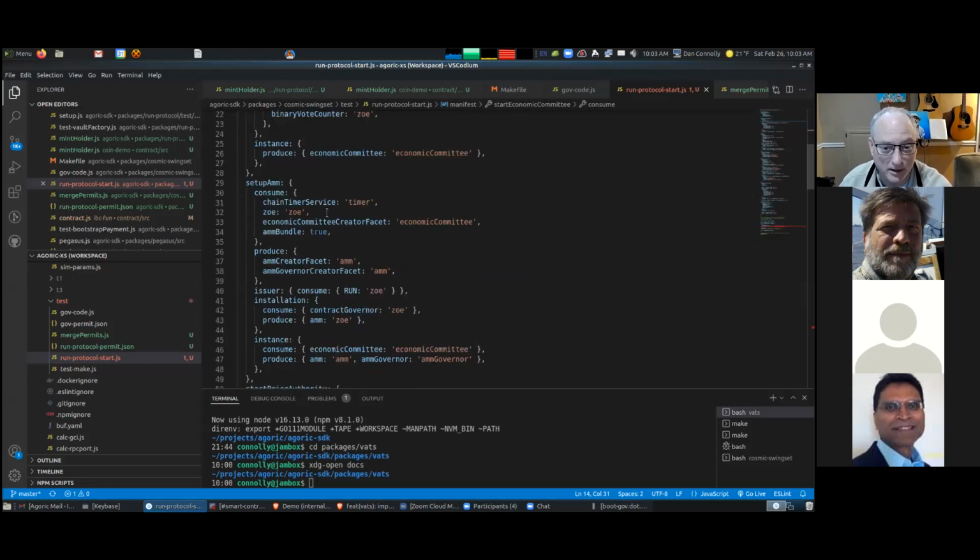Set up the automated market maker, and that's going to need the chain timer service and Zoe, and it's going to need the special access to the economic committee. It's going to need the creator facet. It's going to produce the AMM stuff, the creator facet, and then also an instance, which is kind of public. This is only available inside this Bootstrap world.